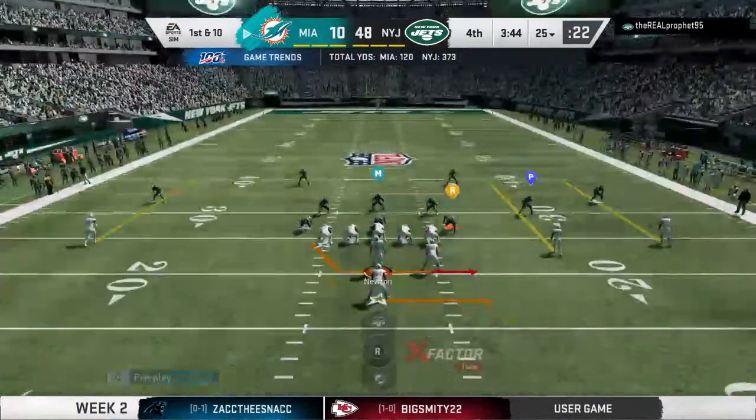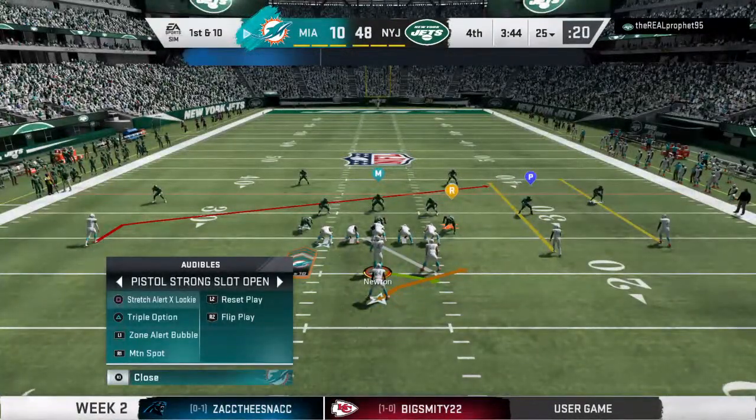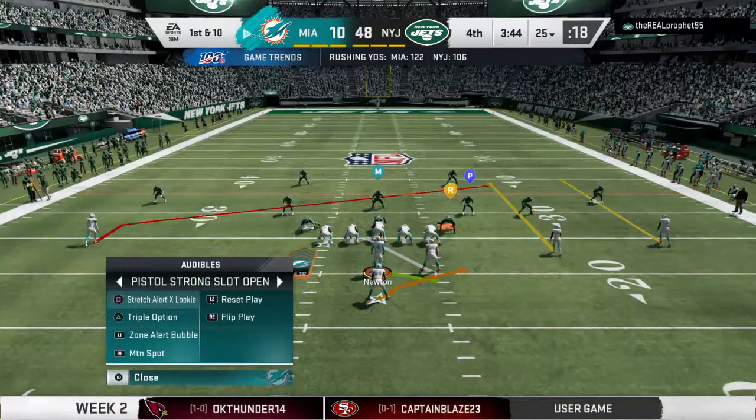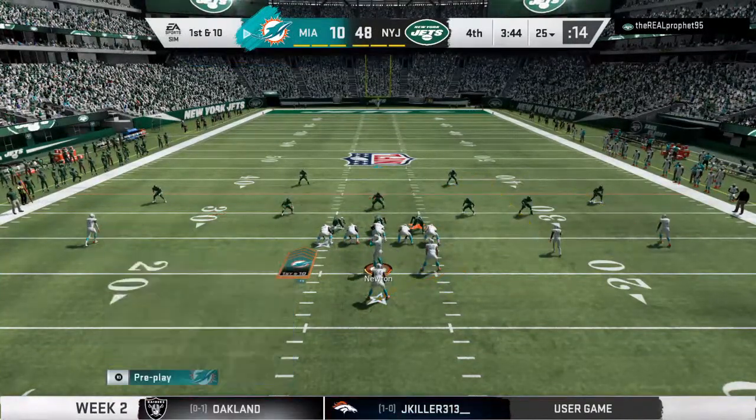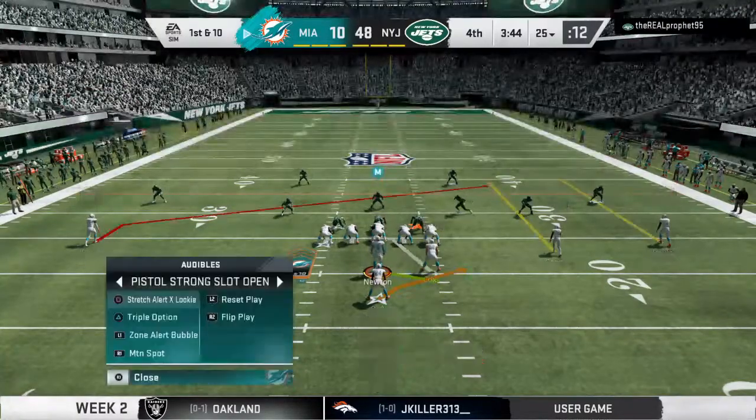The Dolphins at the line ready for their next drive. And last time, one play, interception. So this offense, they should be fresh. That's a good way of putting it. And I can't wait to see what they decide to do with play calling.